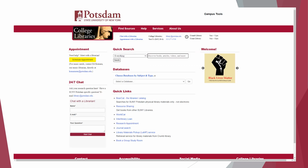Now there's one final option for locating books if you can't find what you need through either the SUNY Potsdam Library's catalog or SUNY Resource Sharing, and that's WorldCat, which can be reached from the library's homepage. WorldCat stands for the World Catalog and allows you to access the collections of more than 15,000 libraries worldwide. You can order WorldCat books through our interlibrary loan system, which is called Iliad. The first time you use Iliad, the system will prompt you to create an interlibrary loan account, which is a very quick and easy process.